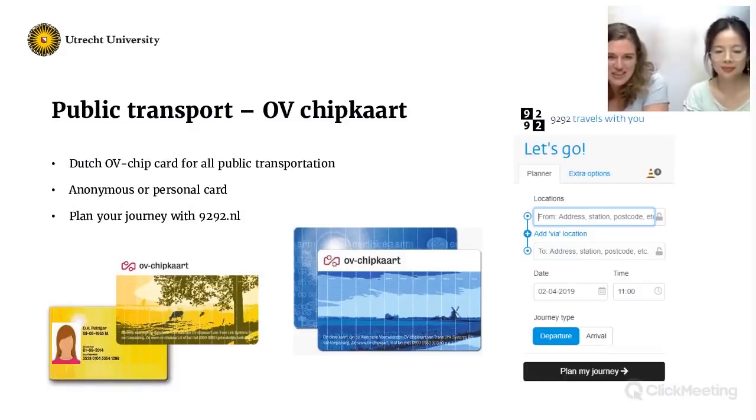Yeah, that's true. So for public transport in the Netherlands, we have an OV chipkaart, which basically is a little card that you can get. And you can use it for every public transport method in the Netherlands. So trains, trams, metros, buses, everything. You can just load credit onto those cards at a little machine. And then when you check in, it will deduct the money that the trip costs from your card.